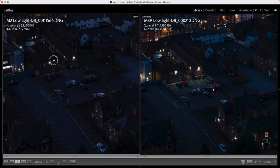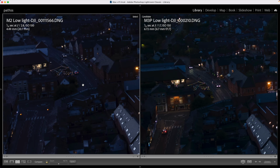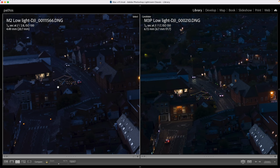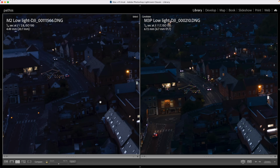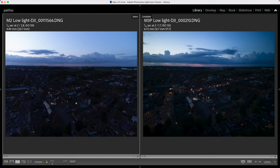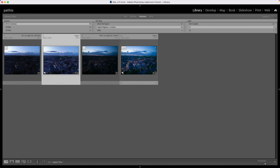And again, if we move somewhat over to the right here, we can see this pub, public house, has garden lights in the beer garden. Strangely, on the Mini 2 image they all appear to be yellow lights or white lights. On the Mini 3 image it's actually managed to resolve the fact that they are multicoloured lights. There's not a lot to be gained from looking at those anymore, so let's move on to the processed images for comparison.